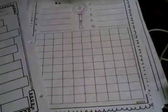Each family got a plastic sheet, so you can slip in any of the choice worksheets, and now it becomes dry erase. So they can do their work right on top here, and then you can erase it and reuse the sheet and reuse the plastic cover.